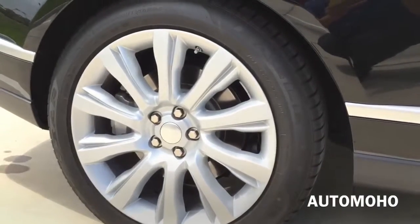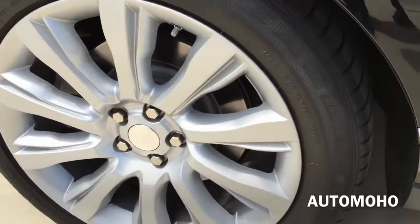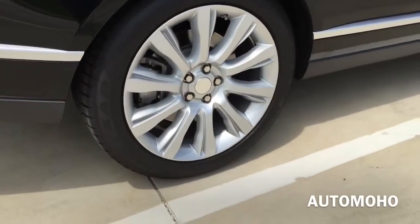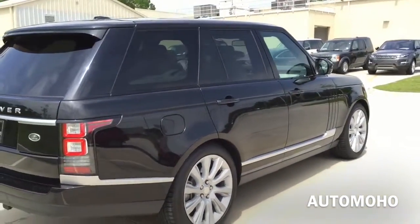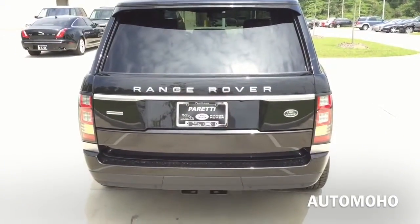It also comes with all-terrain anti-lock braking system, all-terrain dynamic stability control, road stability control, electronic brake force distribution, cornering brake and hill descent control, emergency brake assist, trailer stability assist, as well as hill start assist.